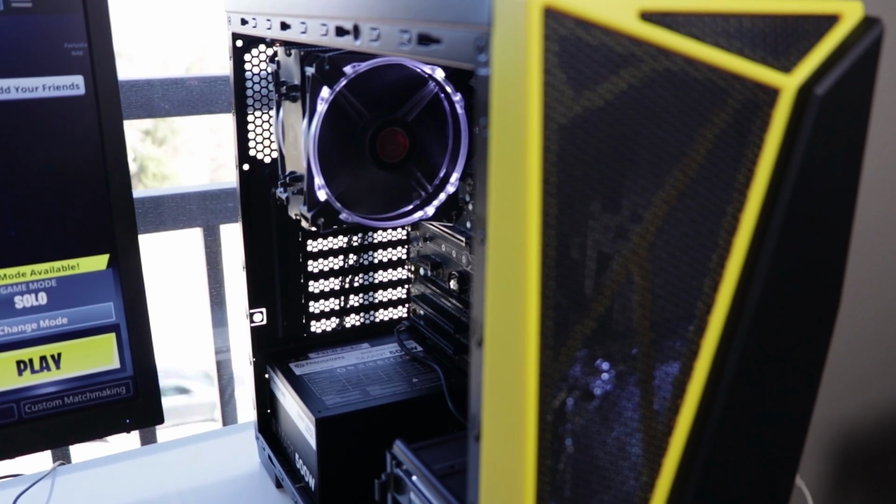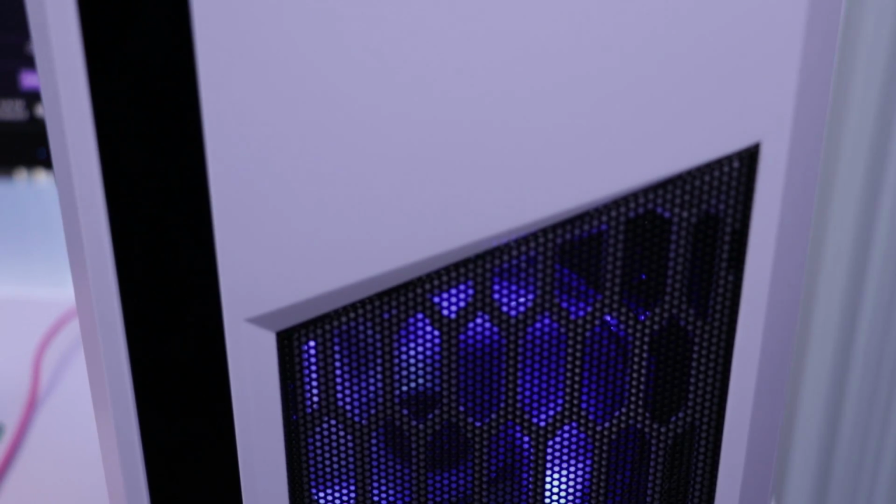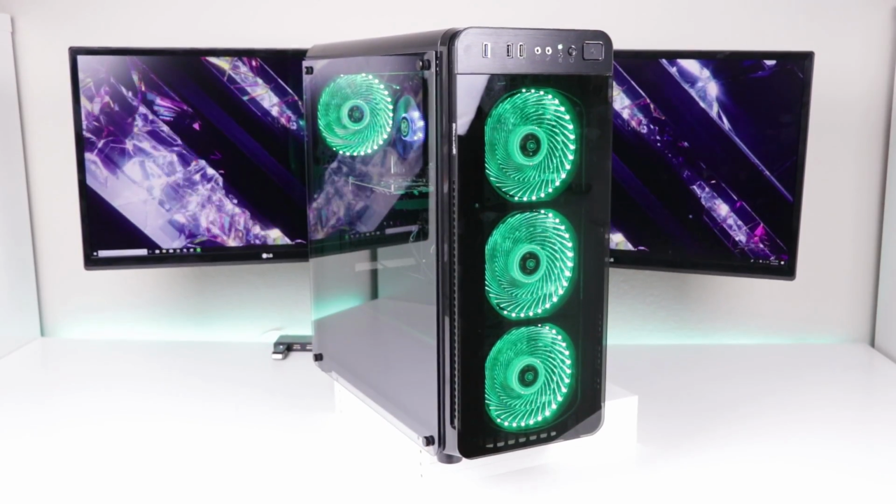Alright, so first up, what PC build out of the $500 Electrobyte, $400 Tron, and $300 Volt V2 gaming PCs will give you the best performance for the dollar? That title, surprisingly enough, goes to the $400 Tron gaming PC.